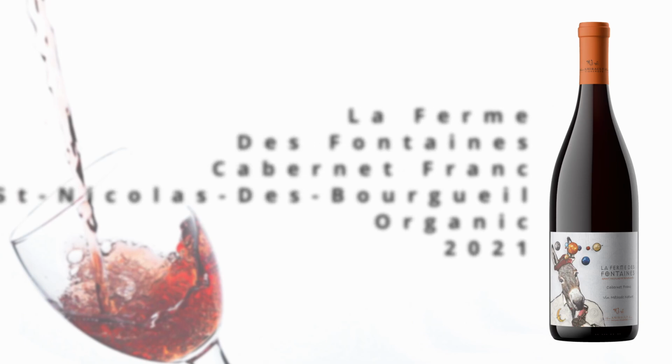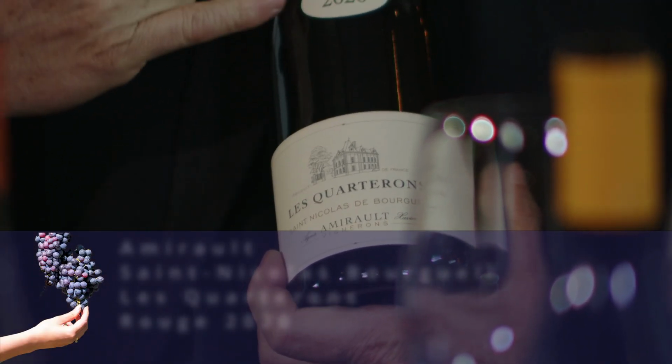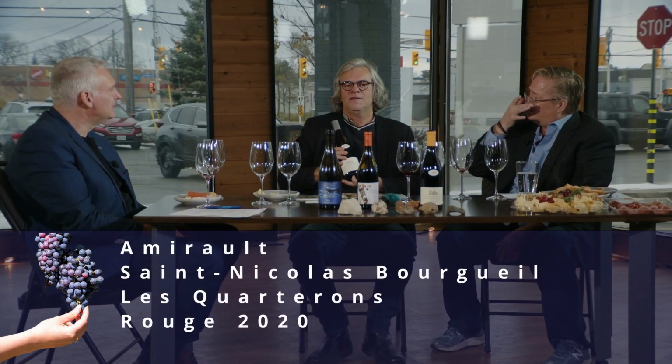So, all right, what's the third bottle we're trying? Okay, so we go to the classic line. This one is called Les Quarterons, also a Saint-Nicolas-de-Bourgueil. The Cabernet Franc is a 2020. This one is interesting because it's a main cuvée. The cuvée is a blend of types of soil. When you taste Les Quarterons, you taste the vintage. You say, oh, what about this year, the new vintage, 2020?